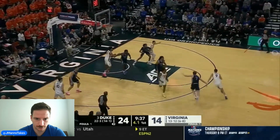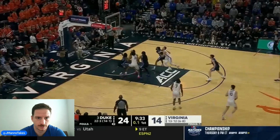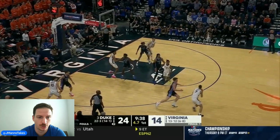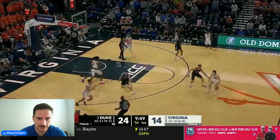Ames stops at the line. Down to 2 to get off a shot. Had to hurry it up there. Again, Duke's defense, man, they just don't let you get into anything. It's a long clip, but for a reason.